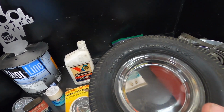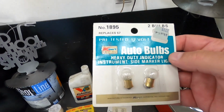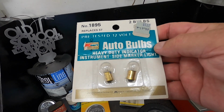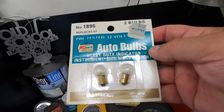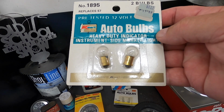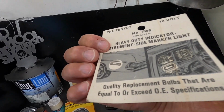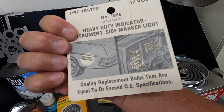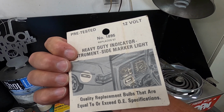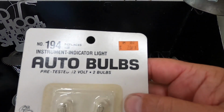Suppliers would supply them, I guess, to advertise their products. So anyway, we got a Cooper Armored Cord tire ashtray. And then I got a Kmart pack of bulbs. These are what Chevy uses for the turn signals and indicators on the dash, the generator and oil light, $1.17. And I like the packaging too. It says manufactured in Taiwan for Kmart Corporation, Troy, Michigan. I'm guessing these are probably from the 80s from the style of the dashboard they're showing, maybe 70s.